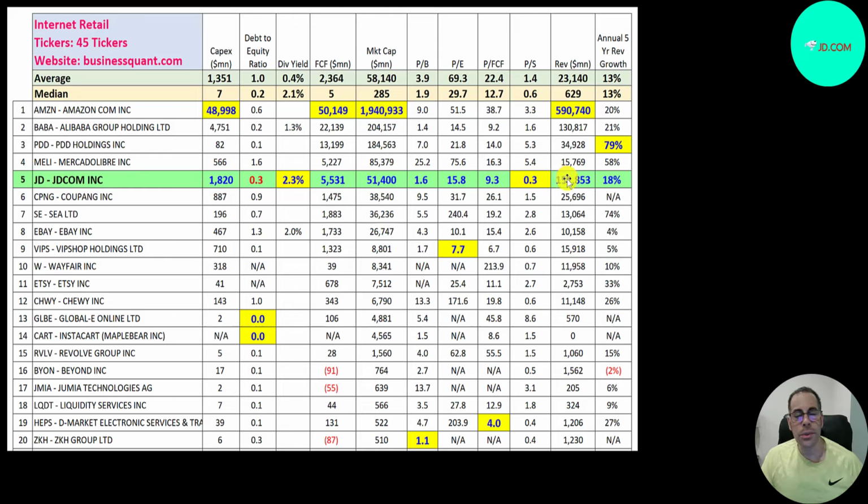Because revenue is just one number. The most important number is free cash flow. And actually Baba generates more free cash flow per share, but they're pretty much identical. So if you think Baba is undervalued, check out JD. That might be more undervalued. And they're still growing. Their 5-year annual revenue growth rate is 18%. PDD is number 1 at 79%.